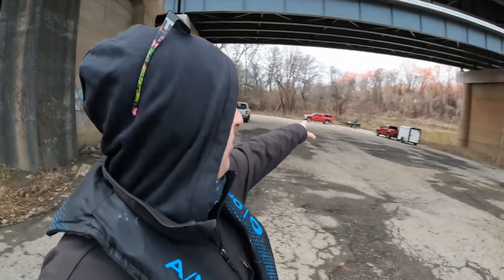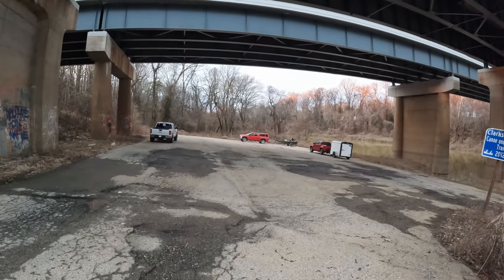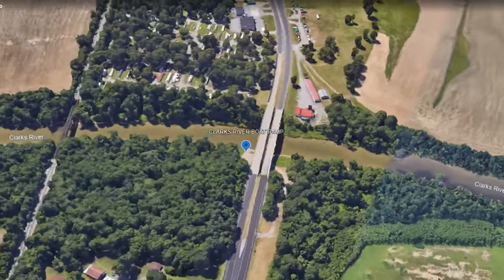What's happening, y'all? It's Trey, Narc Divers. Got Ronnie, Brothers on Water Recovery, way over there getting the boat set up. So we are off the Clarks River, which leads into the Tennessee River, just outside of Paducah, Kentucky.